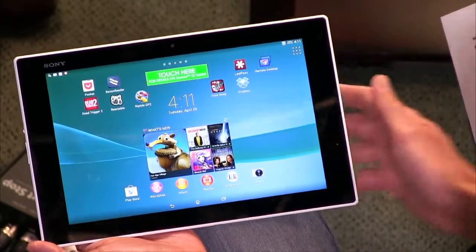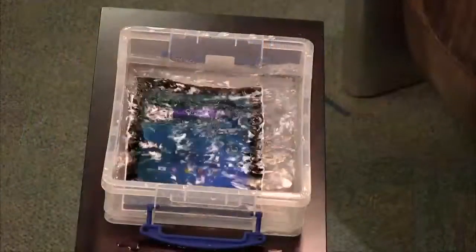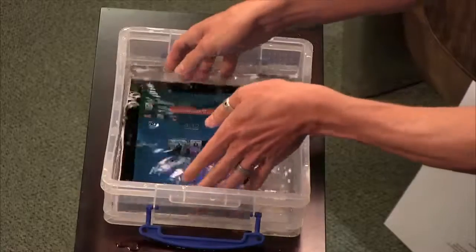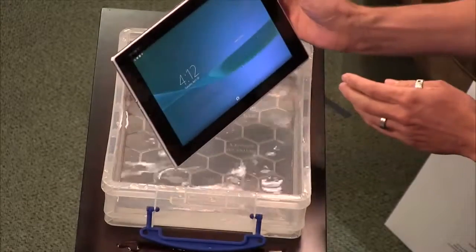I kind of want to see you. So you want to see it in the dunk tank? I do, yeah. We might as well. We don't get a chance to drown our technology. It's really fun to put things in water. So here we go. 3, 2, 1, and yay! And it's in there, it's still, oh no, it's flickering. No, it's not, it's fine. So it still works. I hope it still works. And then it dies. And there we go.